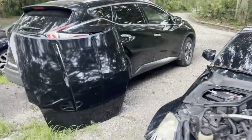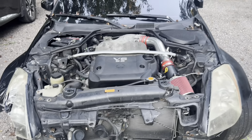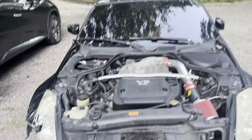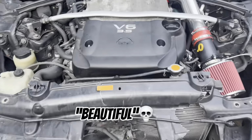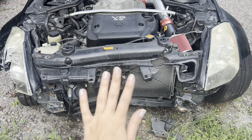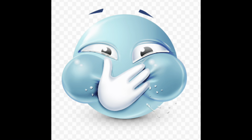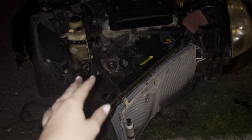Look at me go. And I didn't break the windshield. Let's go. But yeah, look at this. We're getting down to the nitty gritty. This is beautiful. God, bro. Hell no, man. This is not beautiful right now, but trust it will be. As you can see, the Z is in pieces. But that's a part of the process, you know.